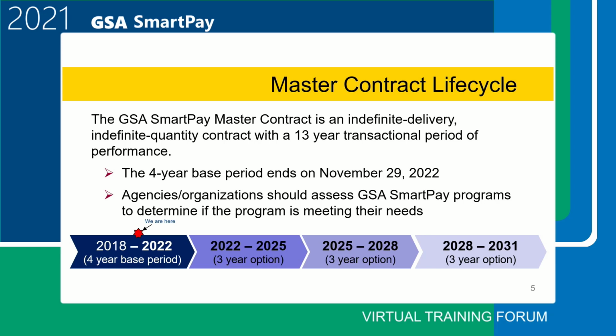The 4-year base period for the SmartPay 3 contract is from November 30, 2018 through November 29th of 2022. The period of performance for the first option period is November 30th, 2022 through November 29th, 2025. The second option period is November 30th, 2025 through November 29, 2028. The third option period is November 30th, 2028 through November 29th, 2031. Agencies and organizations should assess GSA SmartPay programs to determine if the program is meeting their needs.